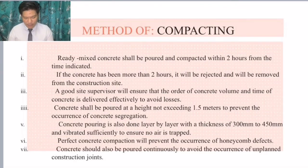Lepas tu, if the concrete has been more than 2 hours, it will be removed and rejected from the construction site. Maknanya dekat sini adalah sekiranya selepas tempoh jangka masa 2 jam tu ada lebihan konkrit yang hendak digunakan, maka lebihan konkrit yang hendak digunakan tu tidak boleh digunakan selepas 2 jam. Kerana konkrit itu telah terdedah kepada persekitaran yang boleh menyebabkan konkrit itu mula menjadi keras. Apabila mula menjadi keras, maka bancuan konkrit itu tidak boleh digunakan.